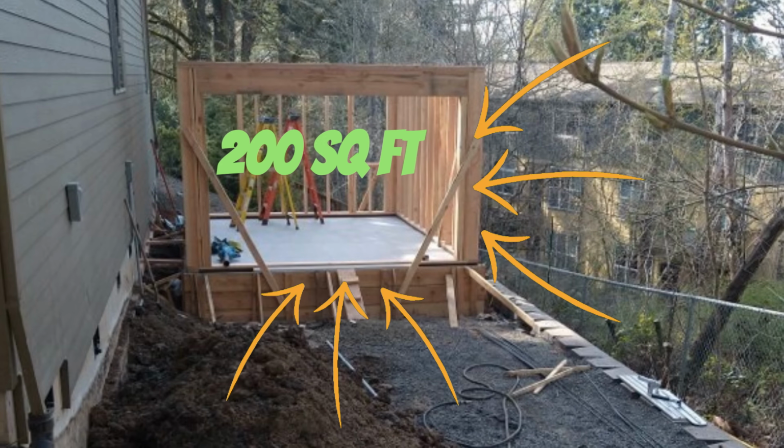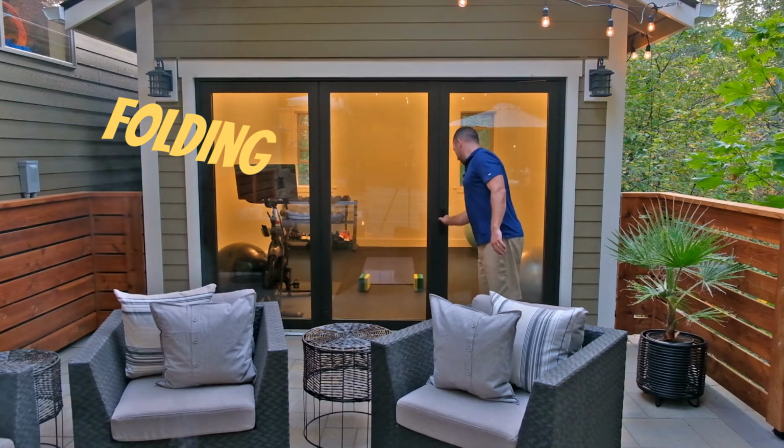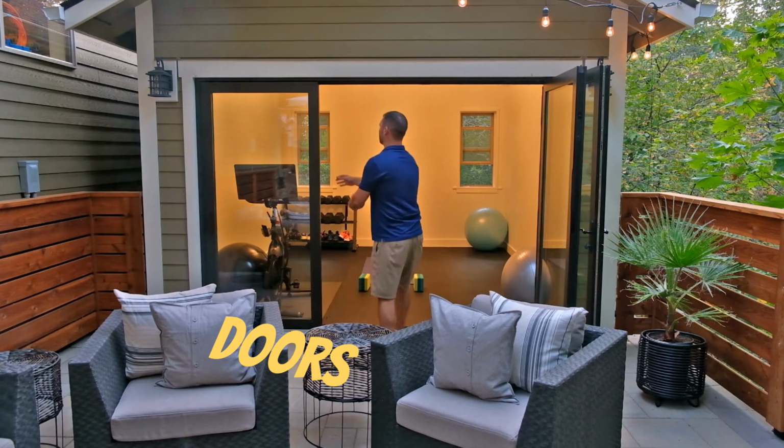Slightly under 200 square feet, but we were able to put this in here, maximize the space that was available to us. But yeah, it's our gym where we use our Peloton, we do a lot of yoga and all of our fitness classes, and we can use it all seasons because we've got our mini split in there. So winter, summer, we're able to use it. And then we've got these beautiful doors that we've added to this gym that can open all the way open, so that we can use it and just feel like we're exercising outside.